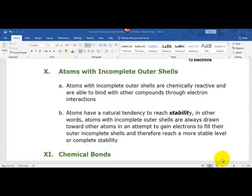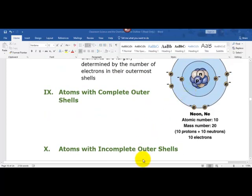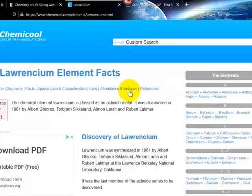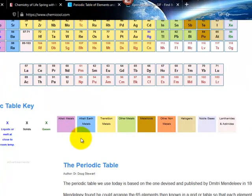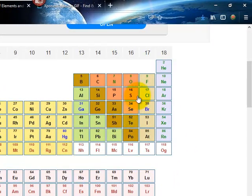All right, we're back again. And I stopped early because I wanted to emphasize something on these. So, atoms with incomplete outer shells. In other words, they are not full. This is neon. Neon's full. It has an atomic number of 10, so it's 2 and 8. So the outer shell is full.